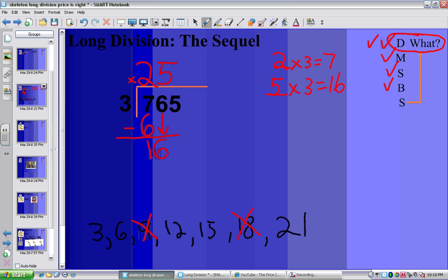What next? Next we need to multiply. Let's touch it. 5 times 3 equals 15. After we multiply, we subtract. 16 take away 15 is 1. Now it's time to bring down. This is why we need our arrows. Make sure to draw your arrow and put your 5 directly next to the 1.